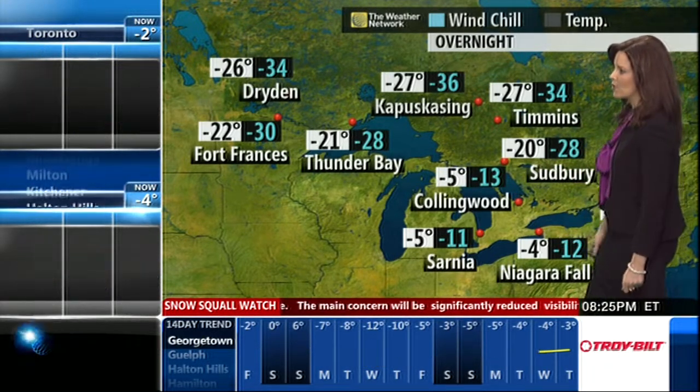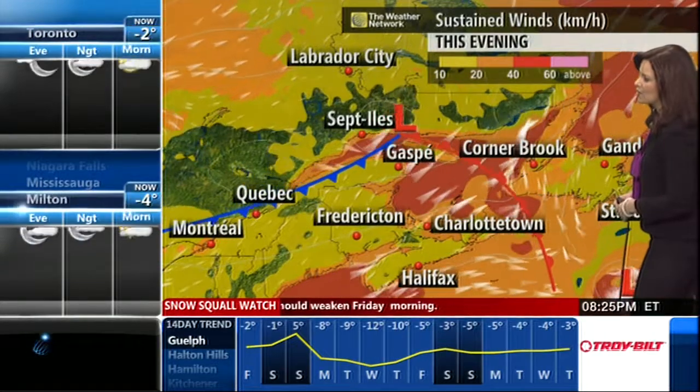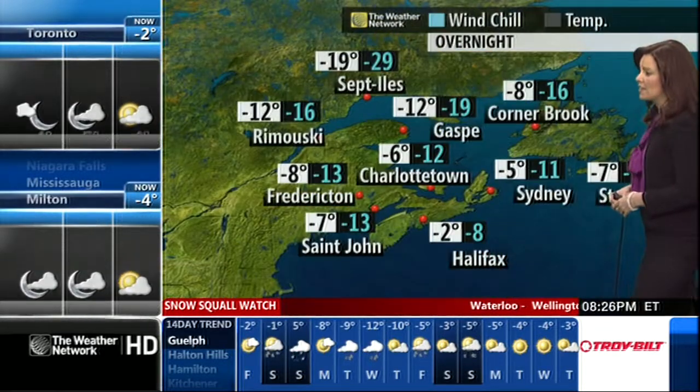Expecting some cold air, though, that's in place. Minus 28 for Sudbury, minus 30. Your winds are going to look something like this for Nova Scotia out of the southwest. So temperatures are chilly. They have some wind chills in place, but that cold front will really cool things off.